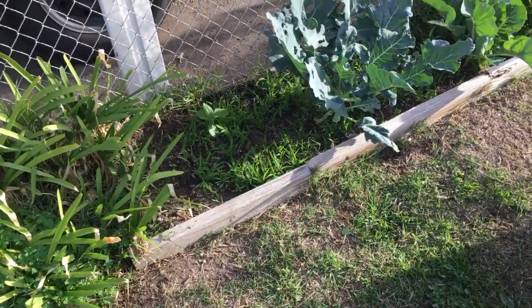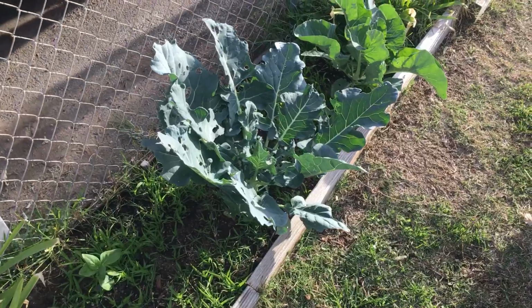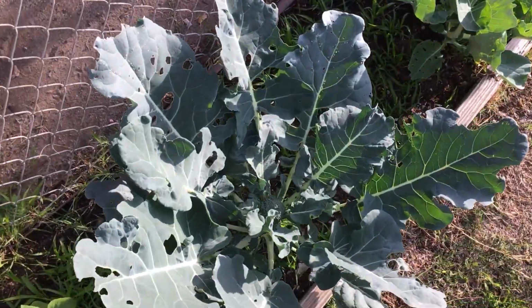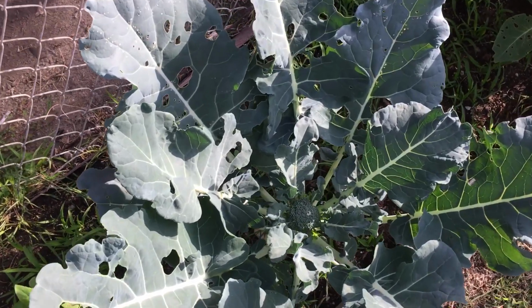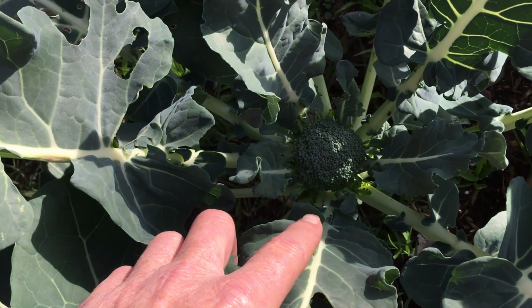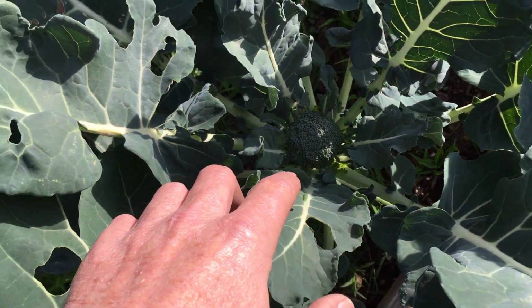But all along the fence over here, I got a whole bunch of stuff. Some of these, I believe these ones over here I actually bought from the store, just to add some things. So we do have some broccoli head developing down there.